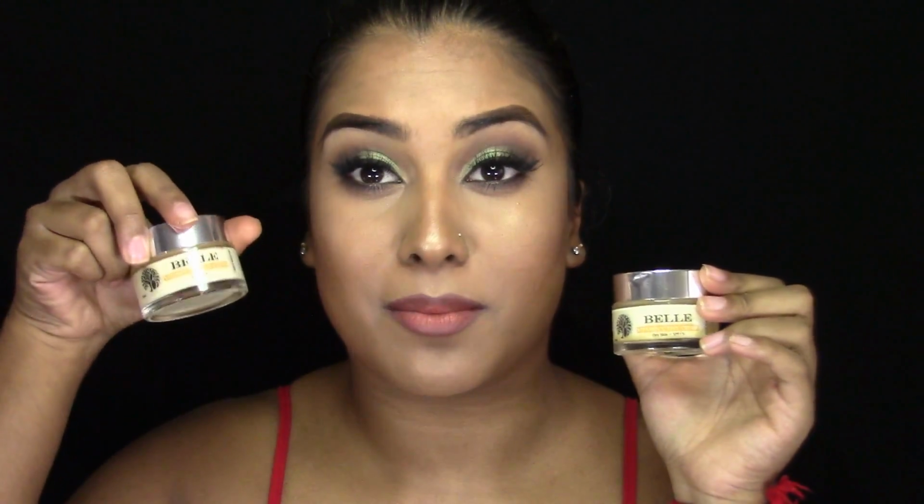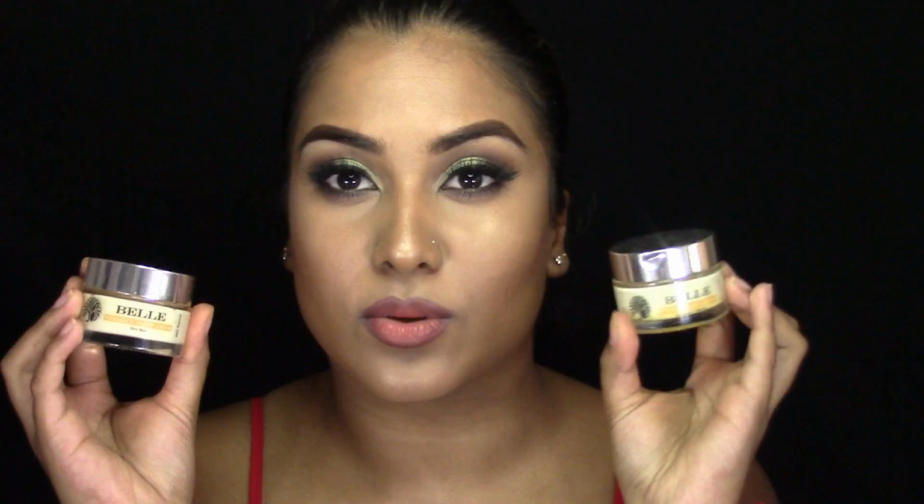Firstly, we're going to start off with skincare. Recently I was sent these Belle skincare products. They're sitting right beside me here because I use them every single day. This is the vitamin C range. I have a vitamin C day cream and a night cream, and this is supposed to be an all-natural skincare range that's very affordable.